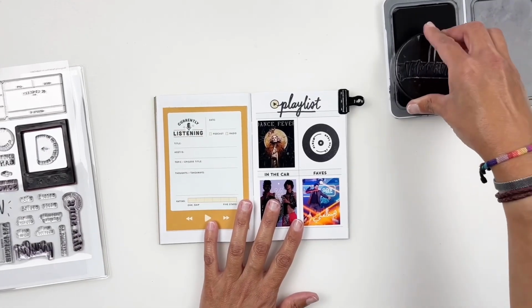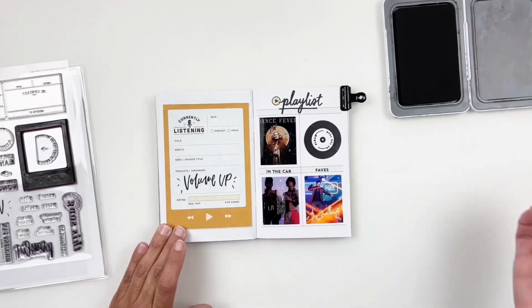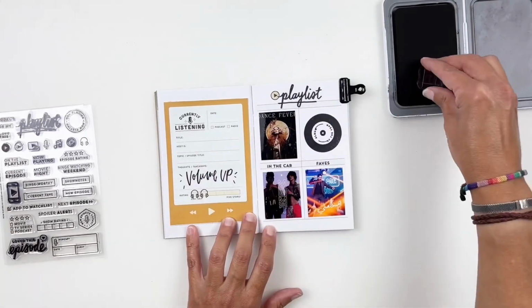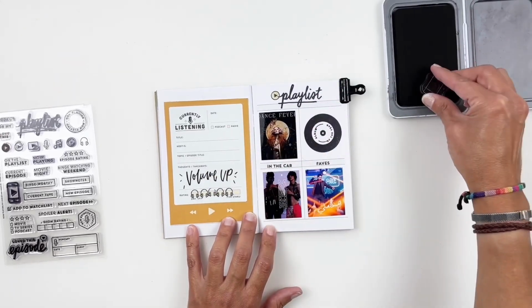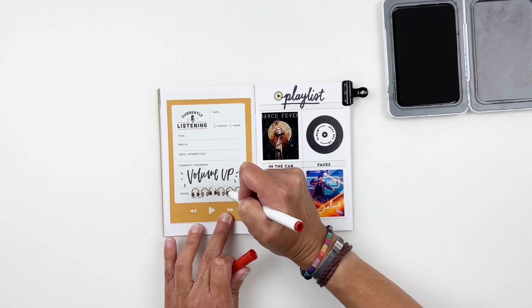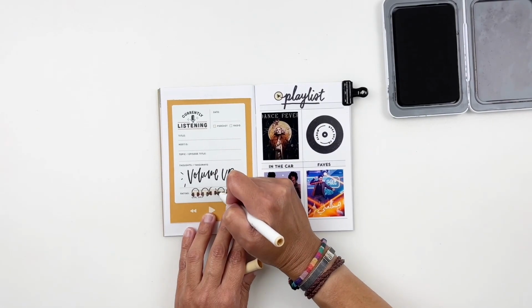I use this bold and large stamp that says volume up. And I'm going to be using the headphones for my star ratings. I like the idea of the popcorn, so I thought I would do it with my music. So I'm using the headphones this time around, and I'm going to color them in with my Crayola Super Tip markers. And I also add some yellow to my record, but I felt like it was not enough yellow on the right side of my spread.